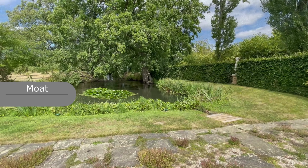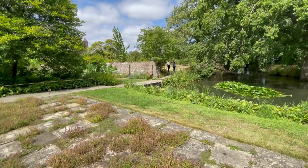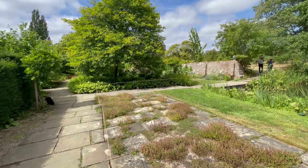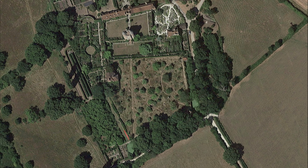Not sure why that was placed. Maybe that was part of the older garden to give it a bit of protection from invading armies. I'm not quite sure about that. But yeah, the day we went was a little bit overcast and a little bit windy. And now we're going to go back up the garden.